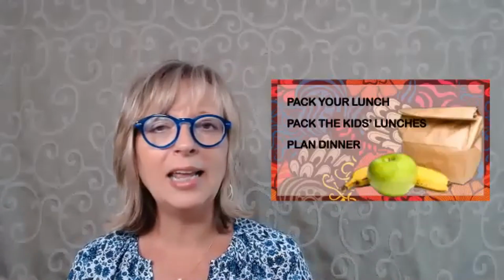Do a little bit of planning in the morning, pull some things out of the freezer if you need to. If there's any prep work like putting something in a slow cooker, go ahead and get that done as well. But take that time first thing in the morning to help save time later on in the day.